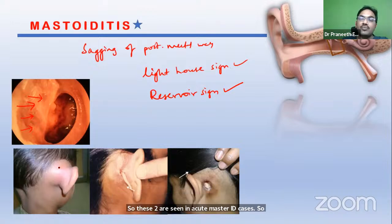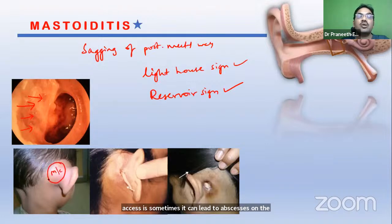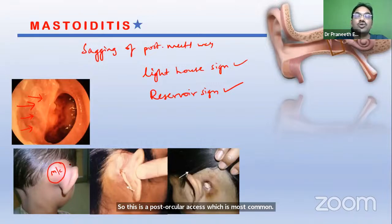Sometimes it can lead to abscesses in the mastoid area. So this is a post-auricular abscess, which is the most common. The most common abscess in case of acute complicated mastoiditis is post-auricular abscess. If not treated promptly, what happens?